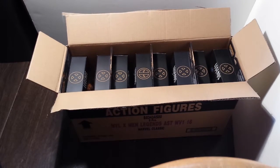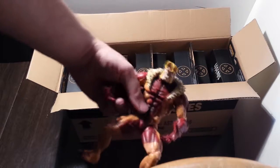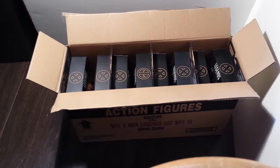And Select, of course, is a larger scale. They're usually 7 inches for the average figure, but because Juggernaut is just such a behemoth, such a juggernaut, he'll fit in. And this is my Select Sabretooth. I just picked these two up because they're favorite characters of mine. And again, he's pretty big, so I think he'll fit fine along with those figures. I think they usually make Wolverine a bit too tall anyway.